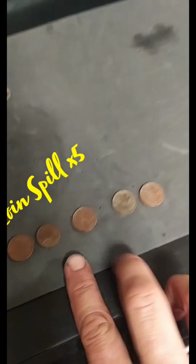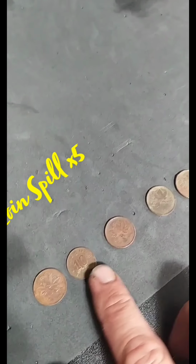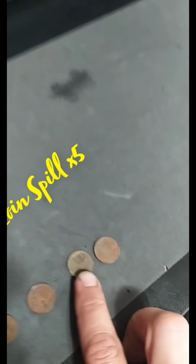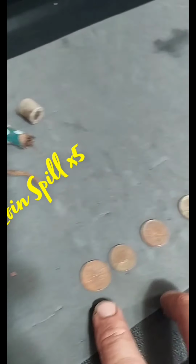And then there was the coin spill, 1980. Hong Kong dime, 83. Then 2009 was a fifth coin, which I didn't film because it was starting to rain. And then the other ones, 2010 and 2011. Right on.